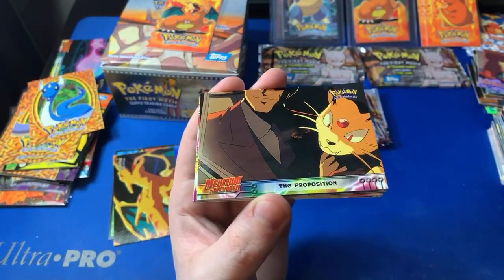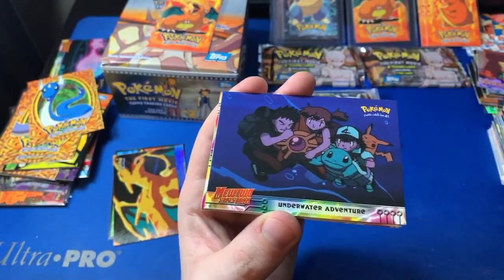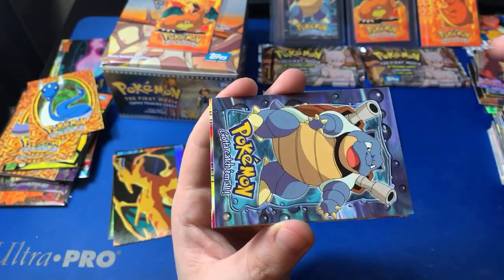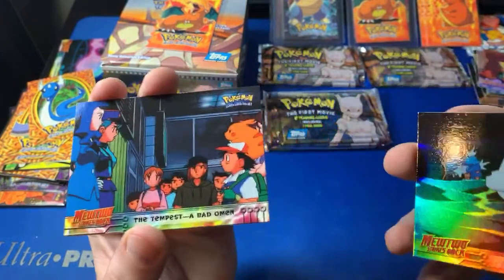Whenever the first company reopens, they're going to get a lot of Topps cards. That's for sure. The Proposition looks like Trouble, which is another Pika Blue. Underwater Adventure. Another Blastoise. Nice. That can go in Zach's pile. This should be our holo, I would think. Holo, A Call to Arms.